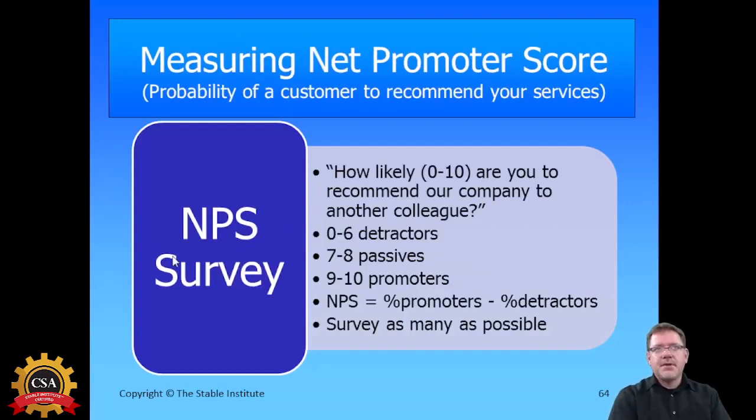And here's the formula for doing a Net Promoter Score survey. Remember, this is measuring the probability of a customer to recommend your service. So what you do is you ask them, on a scale of 0 to 10, how likely they are to recommend your company. You add up the people that scored 9 and 10, you ignore the 7s and 8s, and you add up the number of people that scored from 0 to 6. Then you subtract the detractors, the 0 to 6 count, from the promoters, the 9 to 10 count. What you have left is your Net Promoter Score. It's important, if you can, to get at least 30 survey results. That's really important. So that's how you'd calculate a Net Promoter Score.